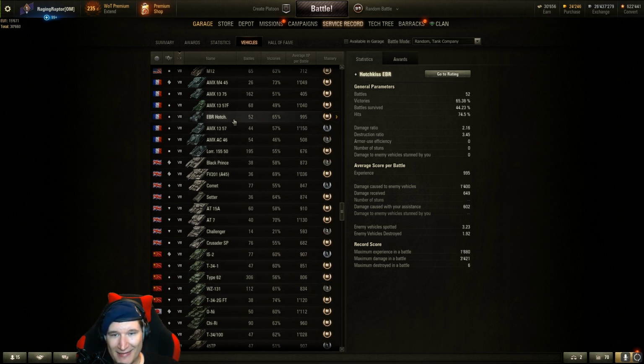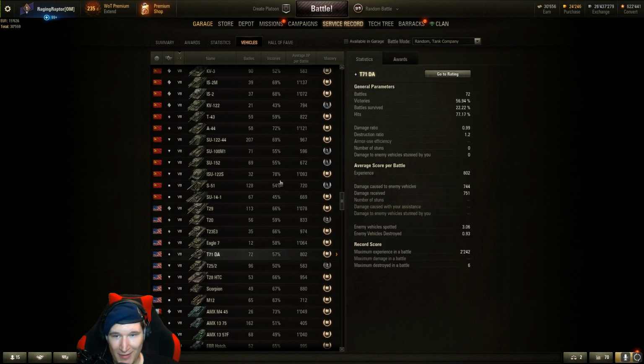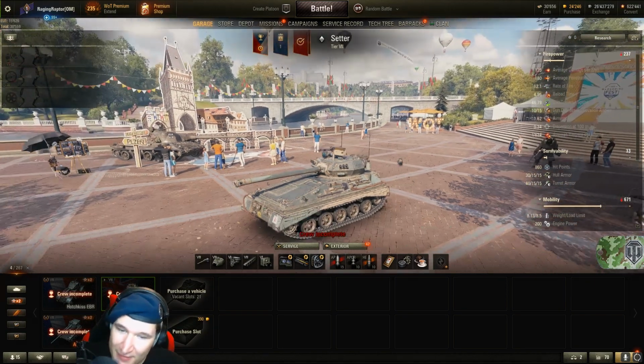But now let's have a look at the EBR, a tank which I played recently. And we have 2000 combined damage. So the EBR Hotchkiss, even though it has worse fuel range and so on and so forth, it's a much more potent tank to play. Makes more damage, it's more active in the gameplay. My T-70ADA actually doesn't even have the damage spotted on average because I didn't play it in ages. So yeah.